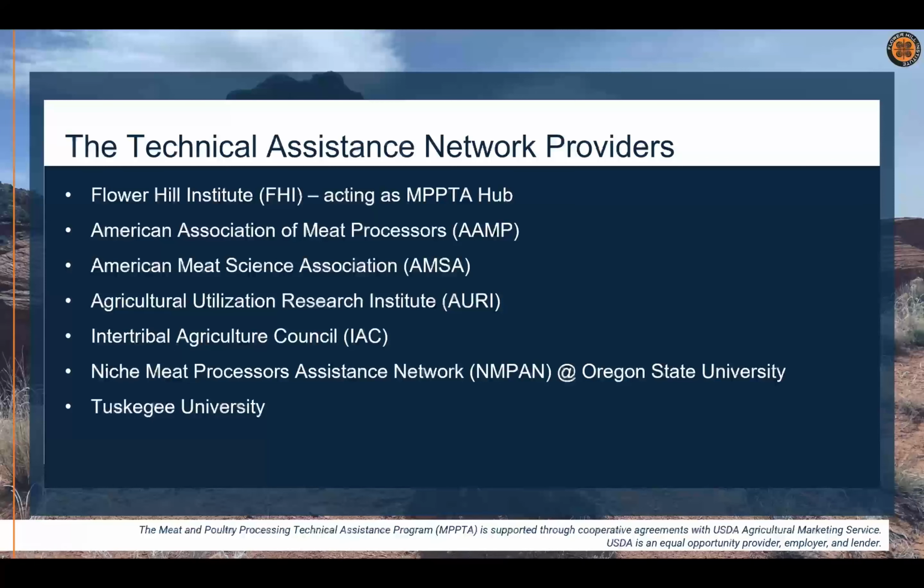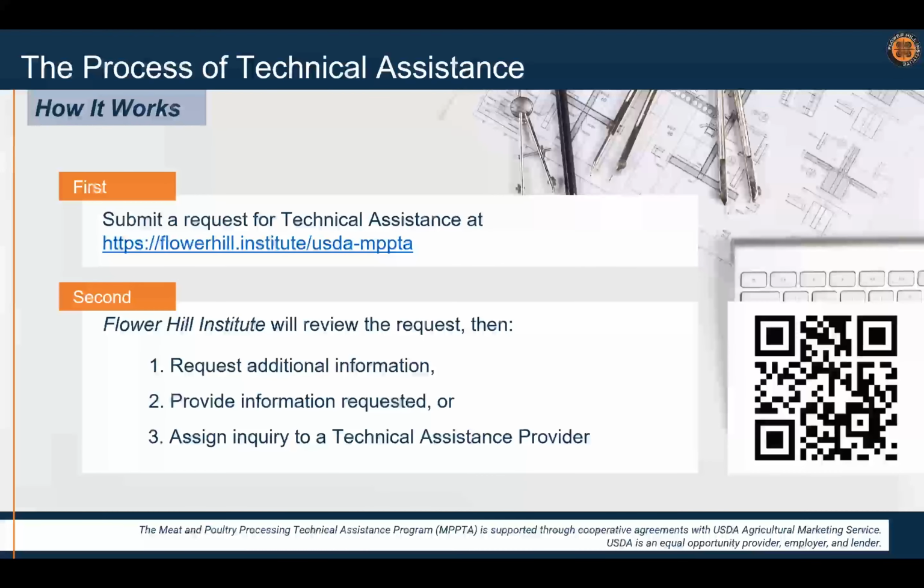The Niche Meat Processing Assistance Network, NPAN, out of Oregon State University. A lot of processors are very familiar with the work that they've done through the years to help smaller processors. And then Tuskegee University is helping us to reach out to HBCUs and historically underserved producers to make sure that they have access. So there's a lot of expertise within the network. As Colleen said, the first step is just submit a request.